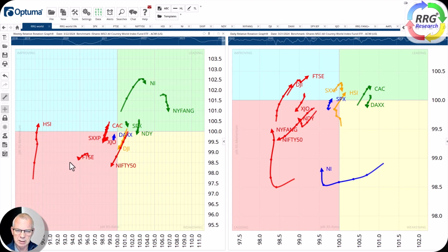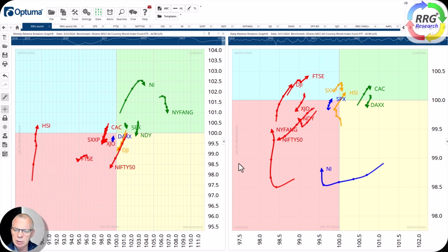tails on this RRG. And when you look at it on the daily version, you will see that it is now rapidly shooting into the leading quadrant. So that tells me that there is something going on, and obviously the Hang Seng has gone through a very long downtrend and it seems to be picking up right now.